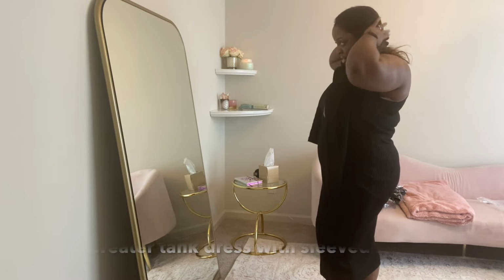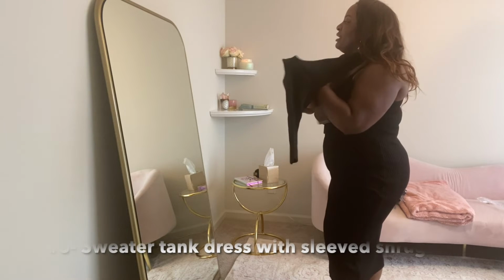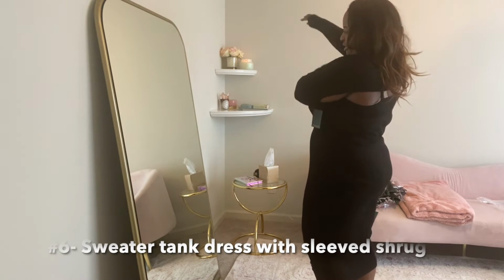Y'all, my hair is looking crazy. I got it done last week, but you know, them curls are gone. Plus trying on all this stuff.